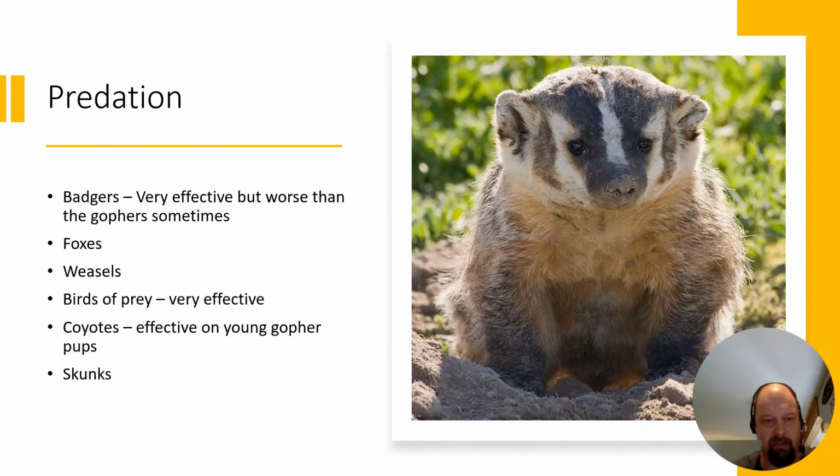And coyotes. From what I understand from talking to a few biologists, coyotes actually are only efficient predators of gophers for about a 2-week period of time when the pups first emerge from the den. After that, they're just not quick enough anymore. And skunks will quite often dig gophers up.